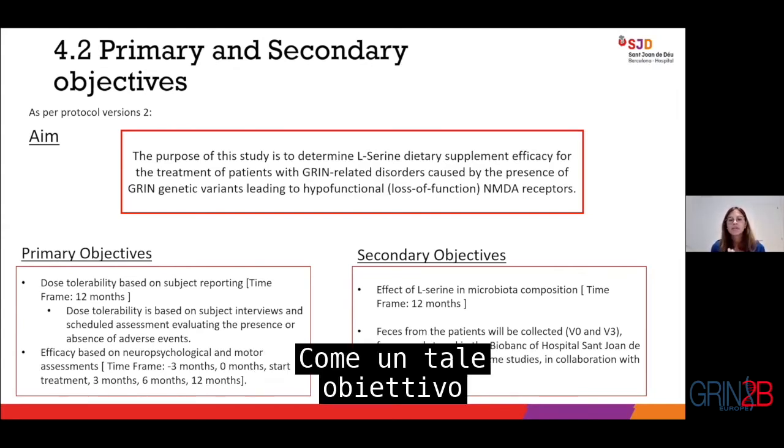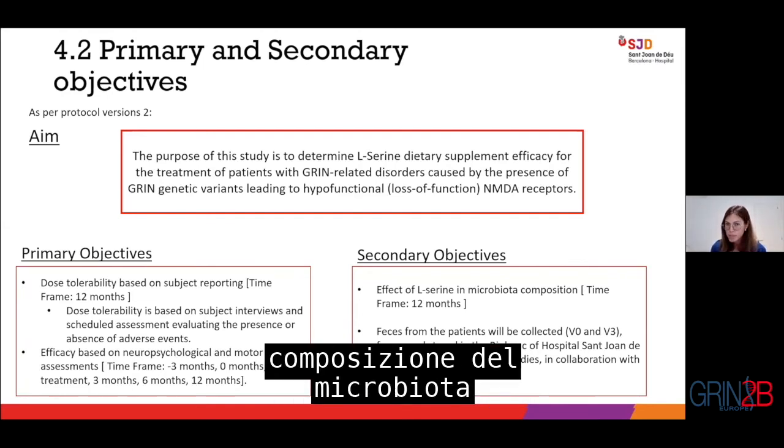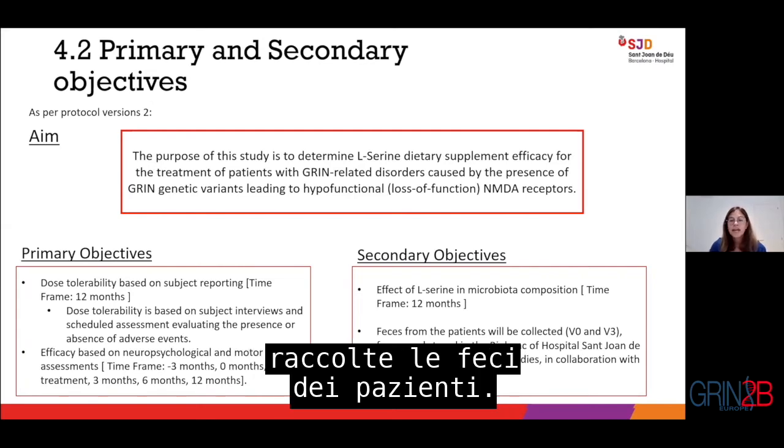As a secondary objective, we want to study the effect of L-serine on microbiota composition, and for that purpose, feces from patients will be collected.